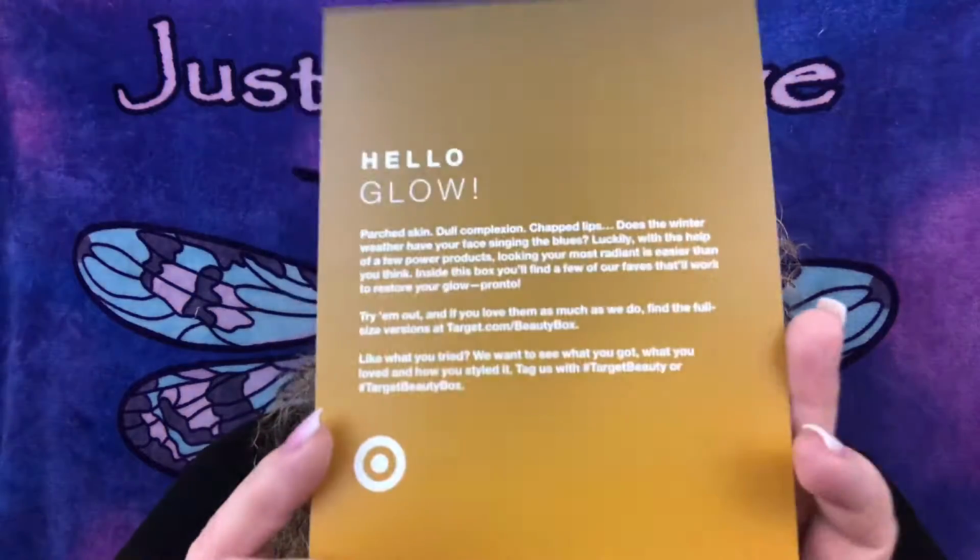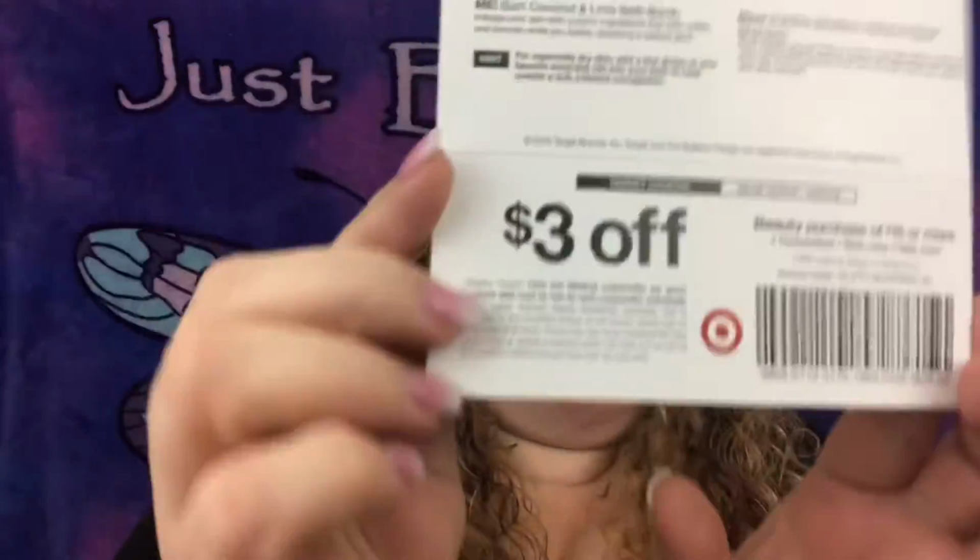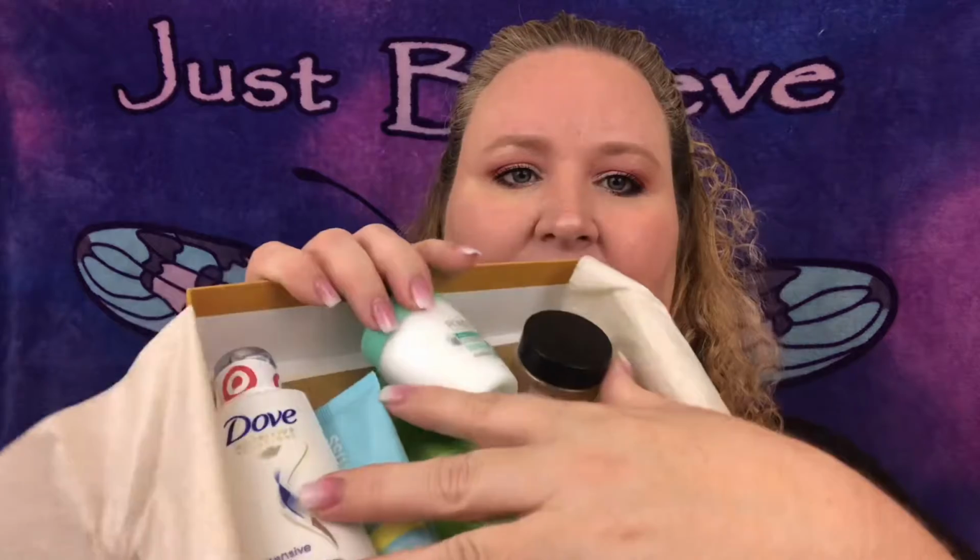All right, so you start off, you get this little card here. On the back, they always give you a $3 off coupon, and you can use this to purchase beauty products up to $15 or more. So that's always nice. I always like that. It also tells you a little bit about the products and gives you some tips to use when you're using those products. All right, so this is what it looks like.